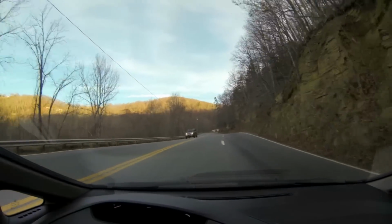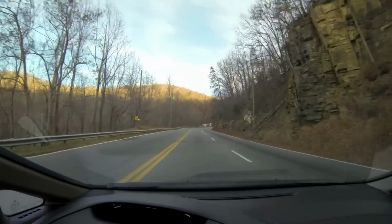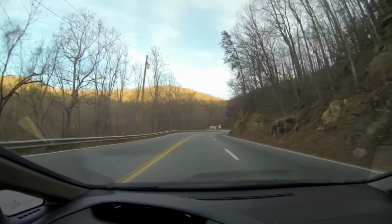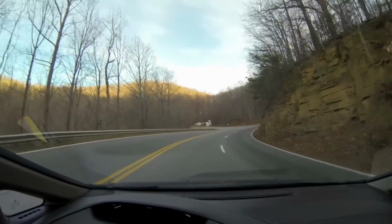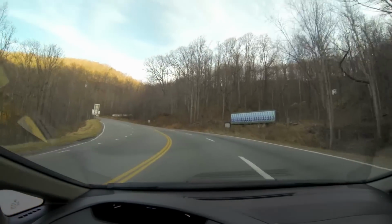Cool not to have anybody following me today. People seem to like to race up this mountain. I don't know what the mentality is, but you might be going 45 miles an hour up the mountain and somebody wants to go 60. I don't get it.